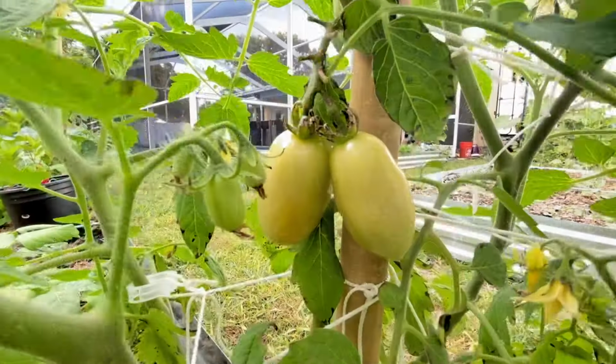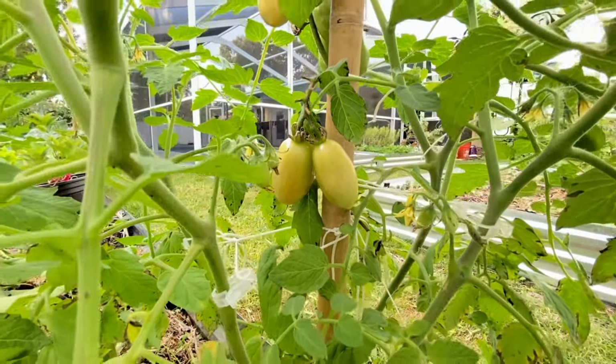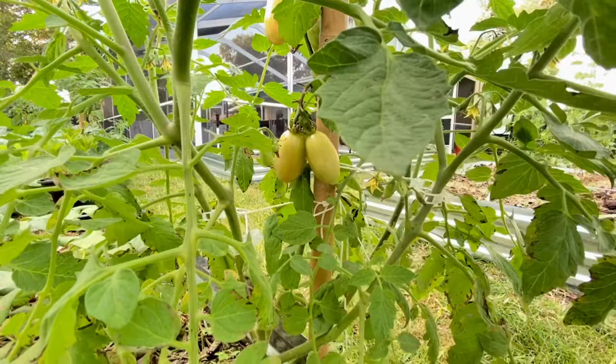I've been growing the same variety over and over for years in my garden, saving the seeds each year, and they have gotten more and more productive and lasted longer and longer into the year. Also, since I've been breeding them over the years, they have started to get larger than they were when I first began, while the taste seems to have remained the same.